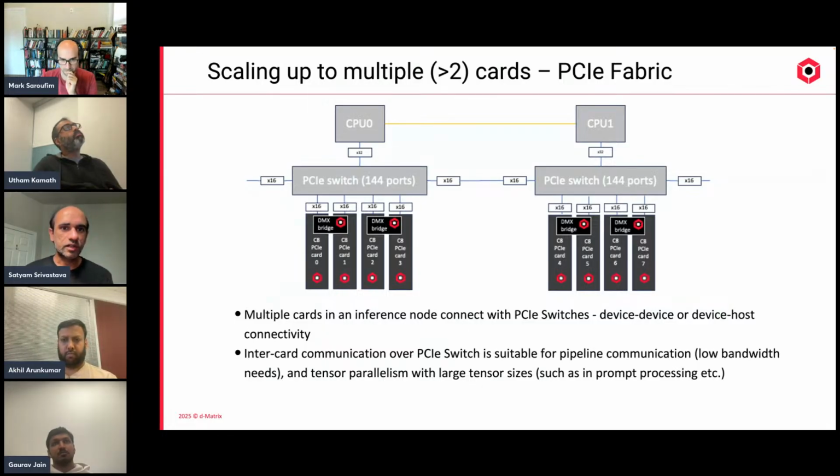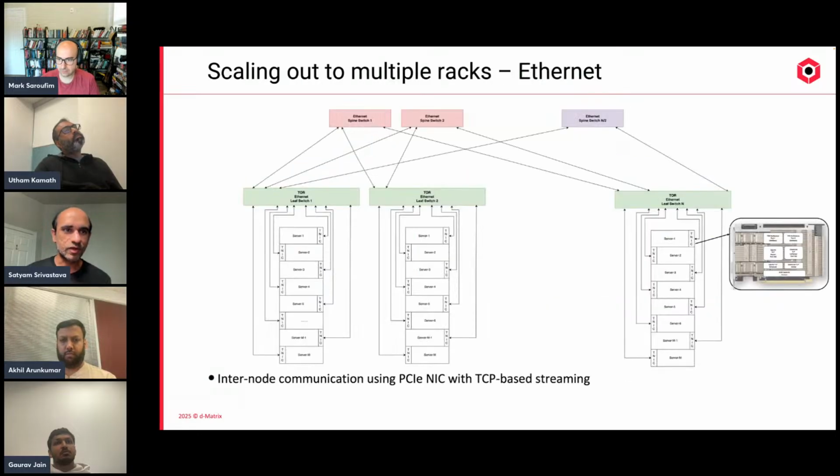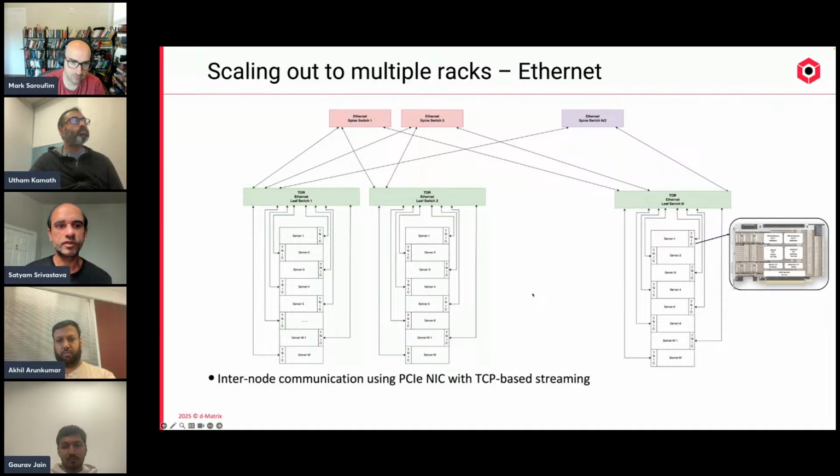And now, why stop at a single server when we can take it further? The last thing that I wanted to flash is an Ethernet-based solution that can be used to extend the scaling from a single server, not just to a rack, but to a cluster of racks. You do it using our own custom designed network interface card that is built using TCP-based streaming. It becomes a natural extension of the PCIe-based transfers that we have created inside a card as well as inside a server. And the NIC does the transparent porting of PCIe over Ethernet using more traditional spine leaf kind of switching infrastructure. That allows us to go to hundreds or thousands of such Corsair cards to serve the largest of the models that we want to serve.